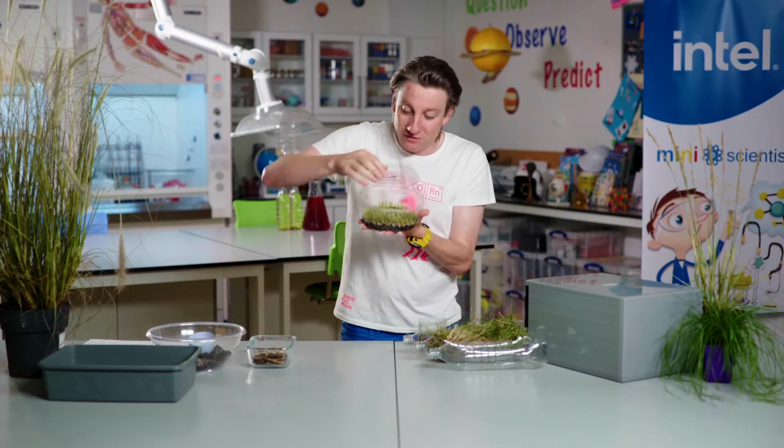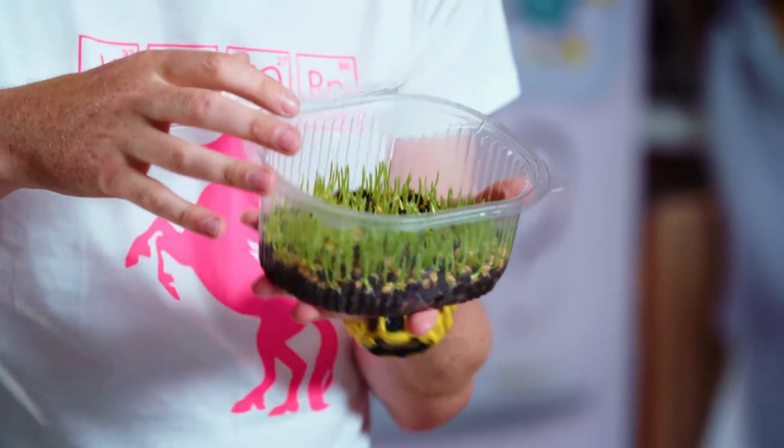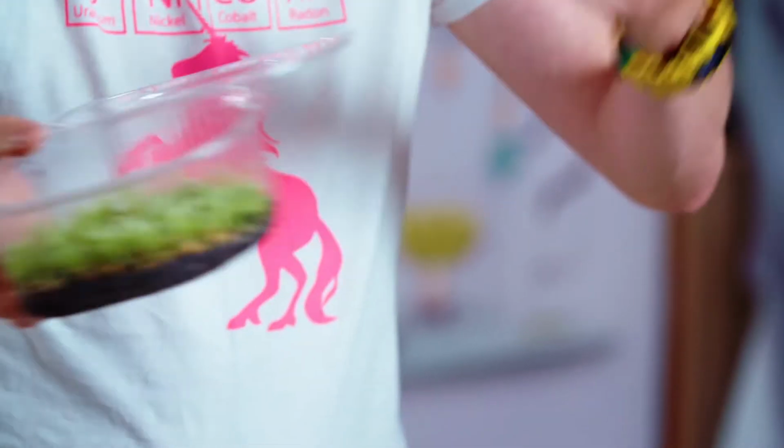Look, these are our ones from wheatgrass. Now these are only a few days old, but if you leave them to grow for a few weeks, then you can use that in this actual experiment. You will also need some leaves, some moss, some small twigs, some water, a little bit of string, and filtration materials. That's a big word, but what we actually mean is stones, gravel, sand, and clay.